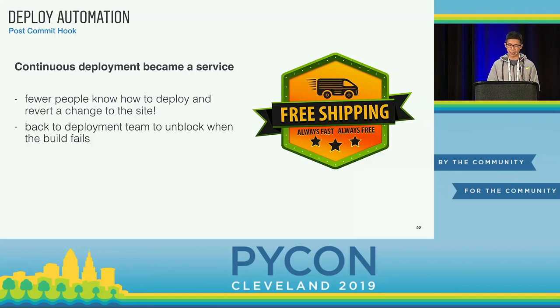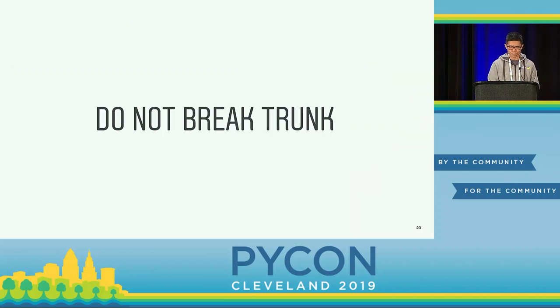Fewer people actually know how it works, how to deploy the site, and how to roll back. As we scale and have more and more engineers committing code, we have more instances of the build breaking because people accidentally commit broken code. So this is not scalable. The deployment team became the bottleneck. So we came up with an idea.